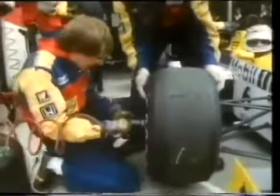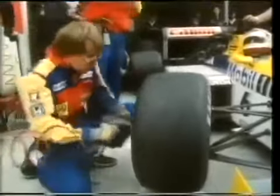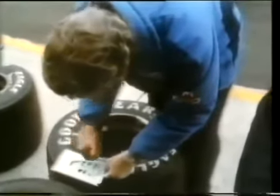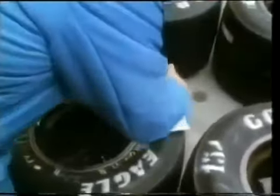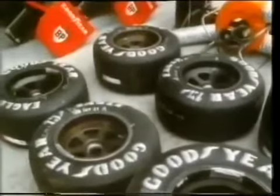It took Piquet just 9 laps, and his first set of sticky qualifying tyres are finished. Each team is allowed 2 sets of qualifying tyres, and to prevent cheating, an official marks them with a code. Qualifiers are made from a special compound that goes sticky when it gets hot.